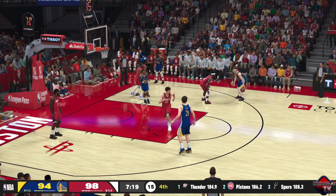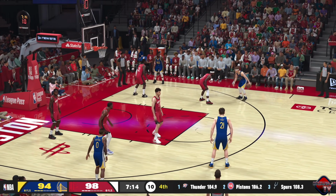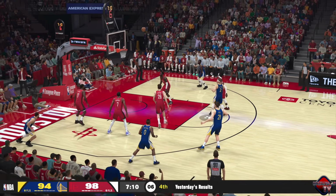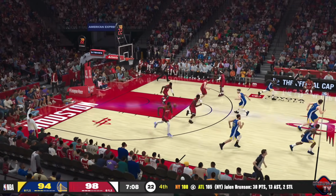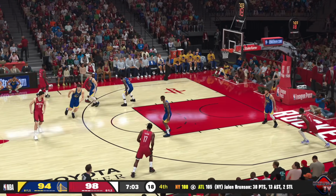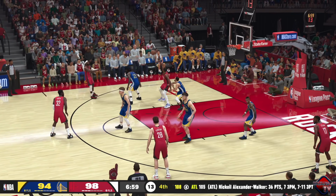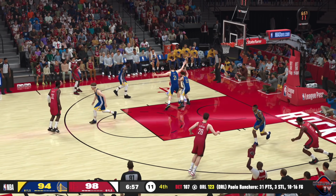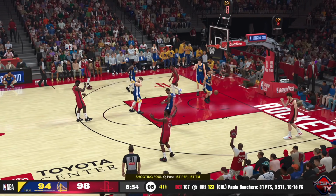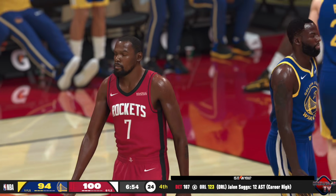Outside Pajemski. Rockets with a rebound. Green's got his 5th rebound in this one. Here's Okogie. Green covering. Okogie, the pass to Durant. And the shot counts. He's fouled, and it's a chance for a 3-point play.